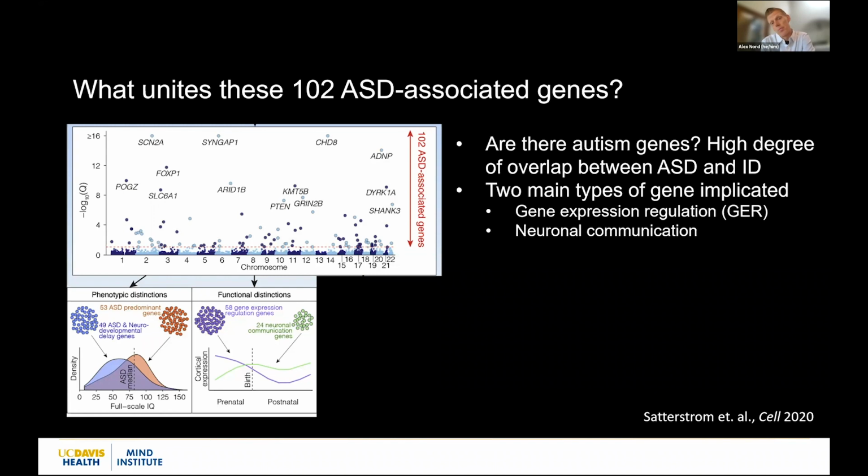The second and more expected finding is that many of these genes are involved in neuronal communication. So they converge in function at the synapse, or in the generation or function of synapses or neuronal circuits. So there's two main types of genes here: the gene expression regulation genes, which are the surprising class that I'll talk about, and then the more expected genes involved in neuronal communication or synaptic structure.